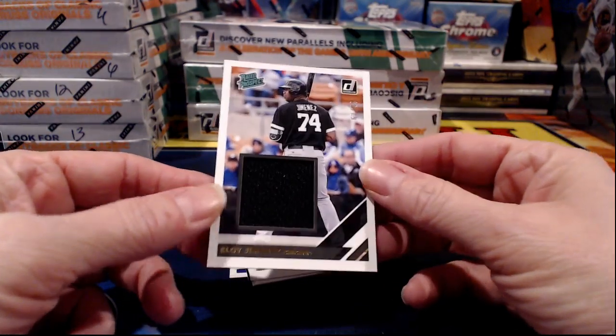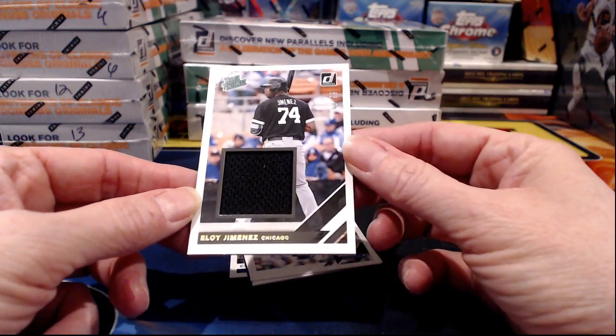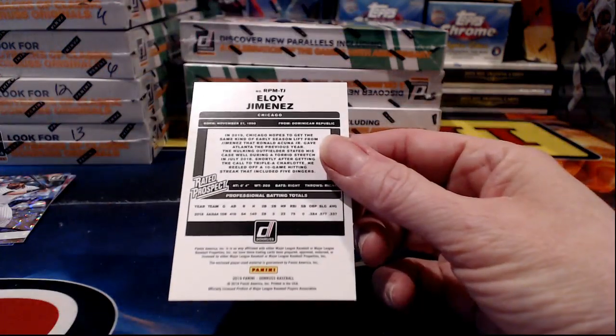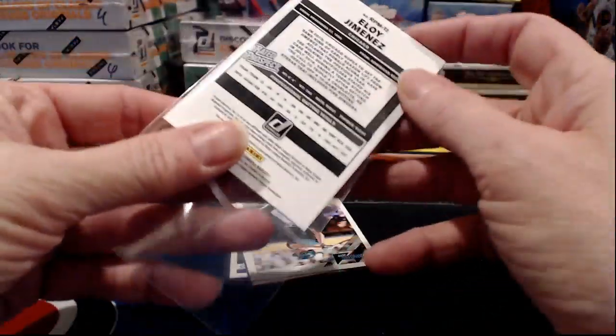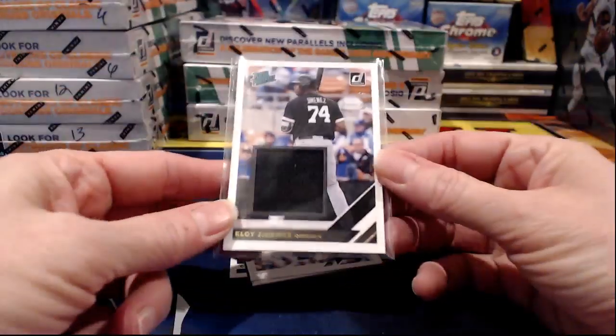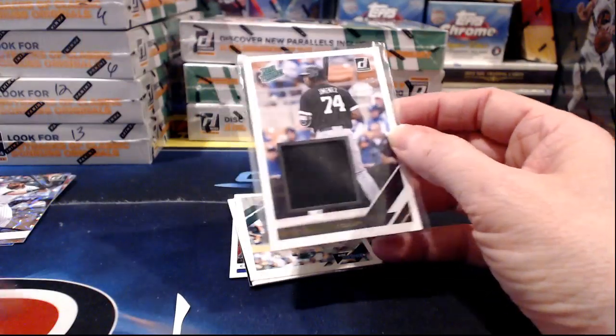have... Oh, this is an extra hit in here, isn't it? Yeah, this is a fourth hit in here. And that is Eloy for the White Sox. I think somebody said they were looking for Eloy. I remember seeing that somewhere. I think it might have been in my eBay messages, though. A little prospect relic there, and it is numbered to 99 for the White Sox.